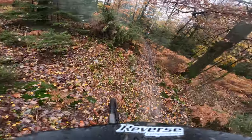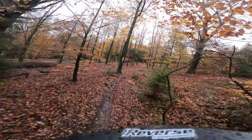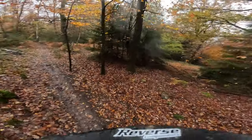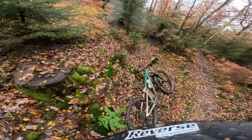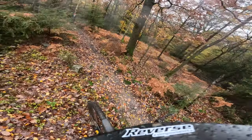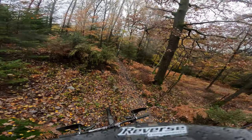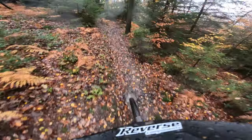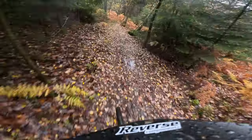Holy moly. Okay. That thing must have just fell off, which is very crazy. Yeah, that's the only thing I hate about enduro trails. Sometimes you have these sticks on the track and something like that can just take you out so hard. I had that in Spa this summer and it hurt quite a lot. So luckily I was on time this time. Ooh. Oh my.